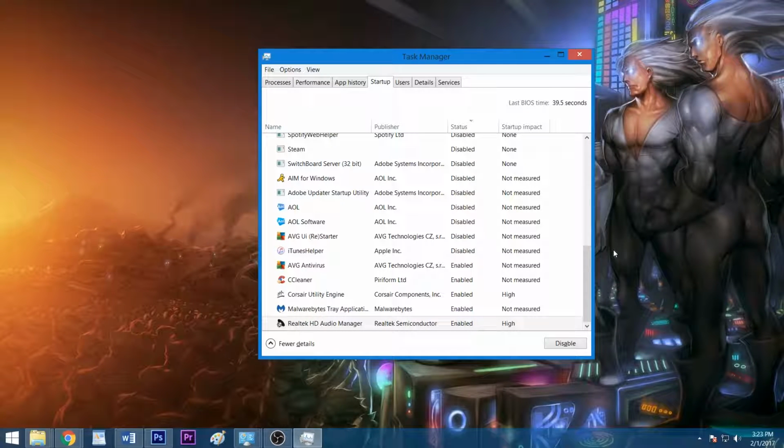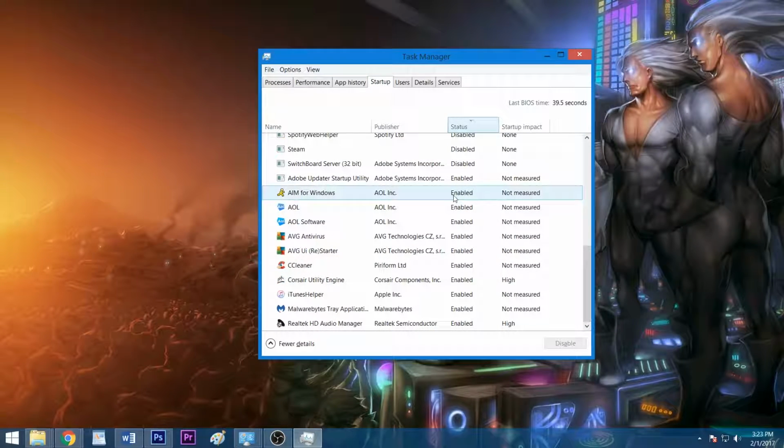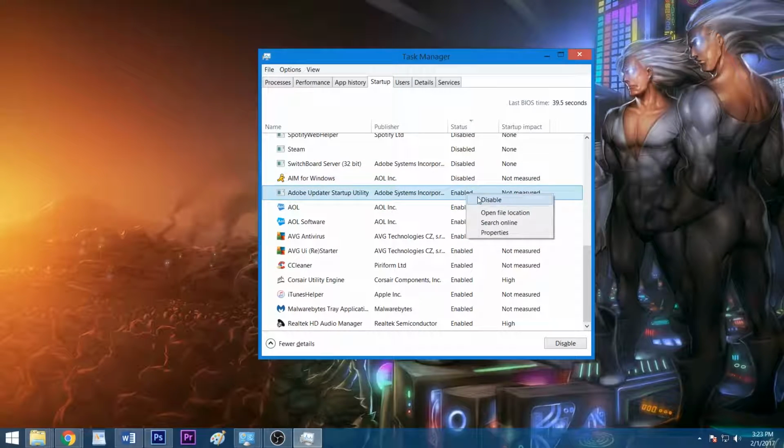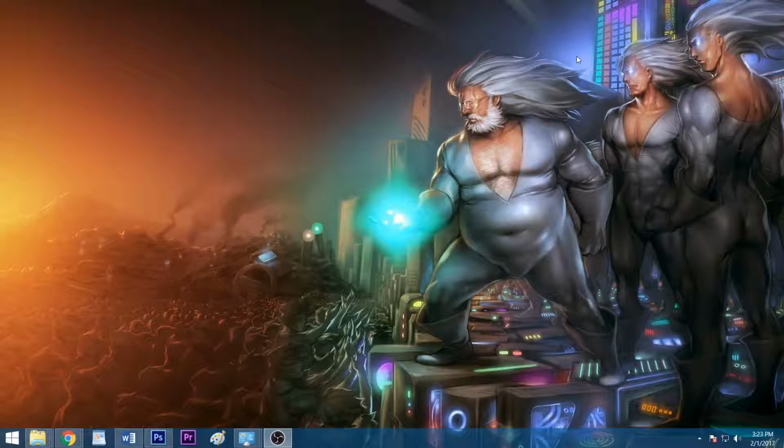In Windows 8 and 10, the list of startup applications is found in your Task Manager, which you can bring up by hitting Control-Shift-Escape. After clicking the Startup tab, you can disable an app from starting with Windows by right-clicking it and selecting Disable. Once you've trimmed down your number of startup programs, close the Task Manager window, and your changes will take effect the next time you restart your system.